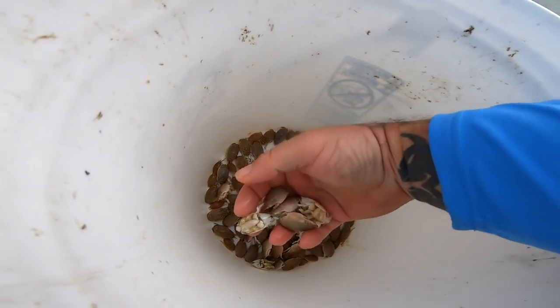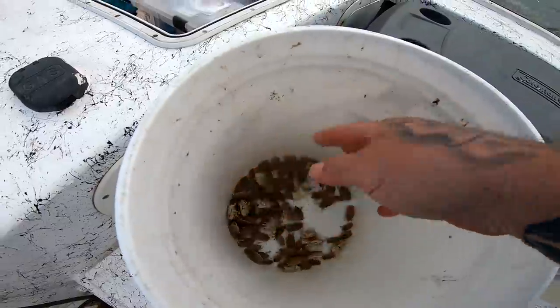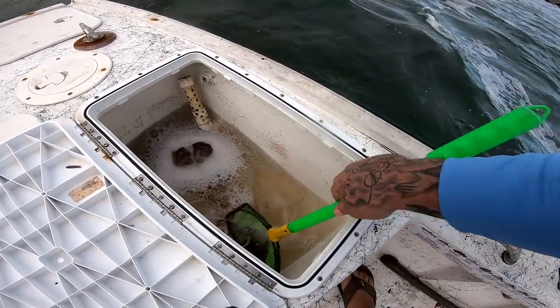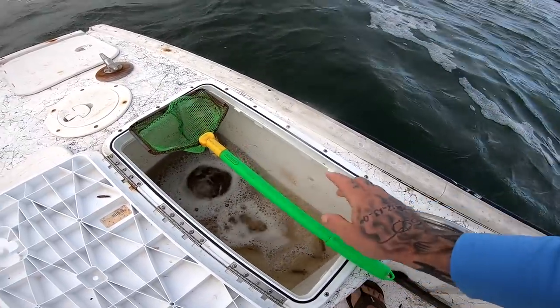Alright guys, what we're using for the sheepshead is some live sand fleas. Like that. And then what we're using for the back lines, for the snook and black drum, we're using some live shrimp fishing on the bottom.